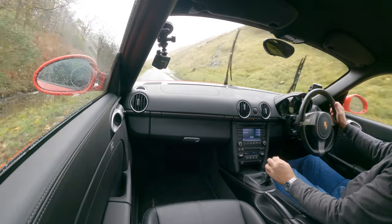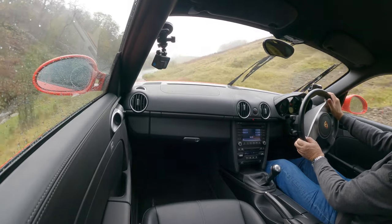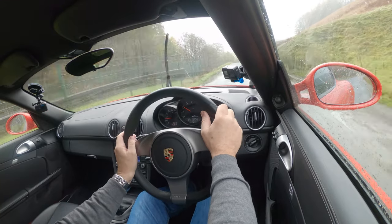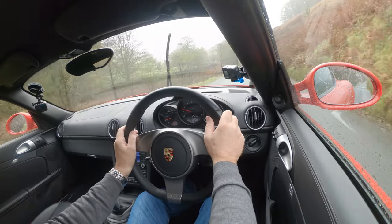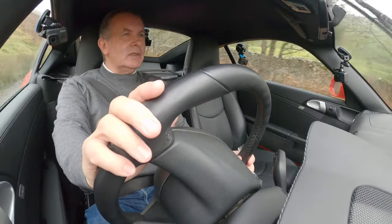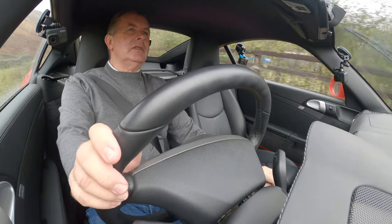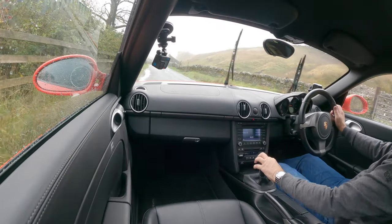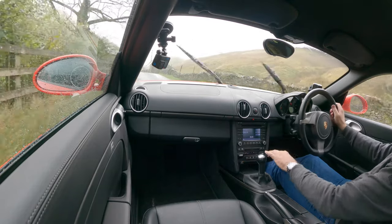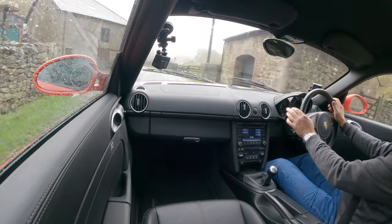Does make you want to drive too fast, but it is very enjoyable, you know. I've got a funny feeling he wasn't going to stop anyway, but the thoughts there.